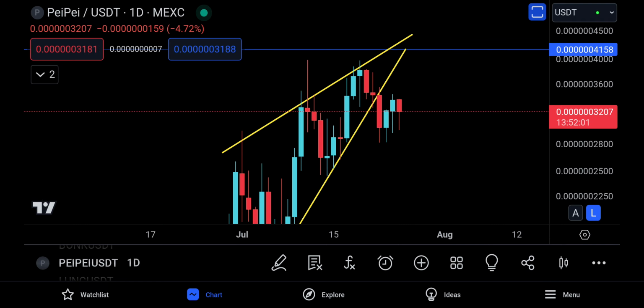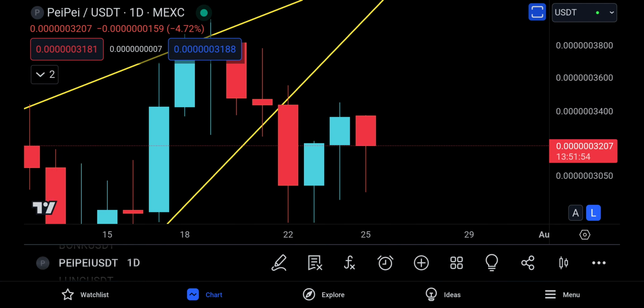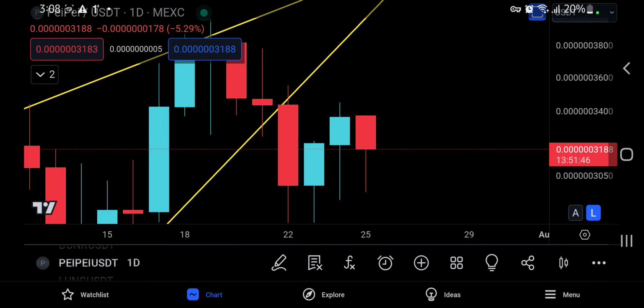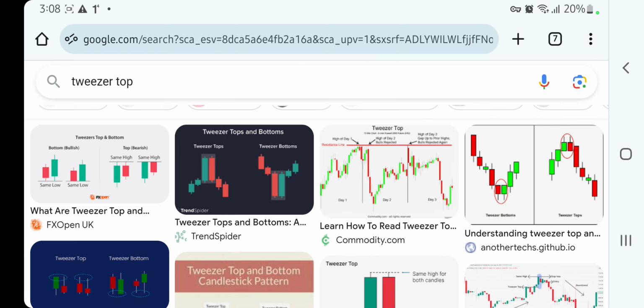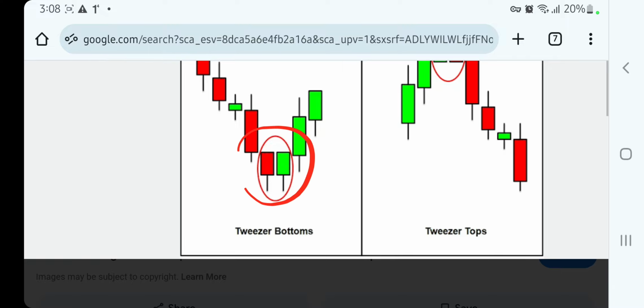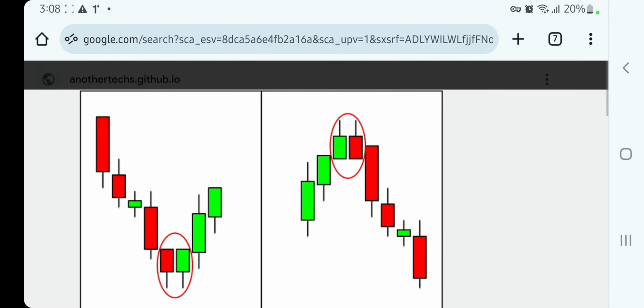At this point of time, we have a little bit of an issue though. This is going to be one candle and second candle. Now I also do a lot of candle reading in my course, and these two here are known as a tweezer top. Okay, now if you go into Google, I want to show you how they look. Previously, this was a tweezer bottom where it signifies a reversal to the upside. Unfortunately, what you have is a tweezer top, which actually looks something like this.